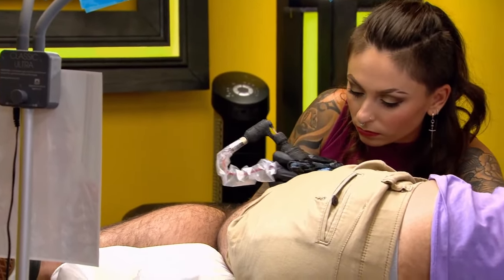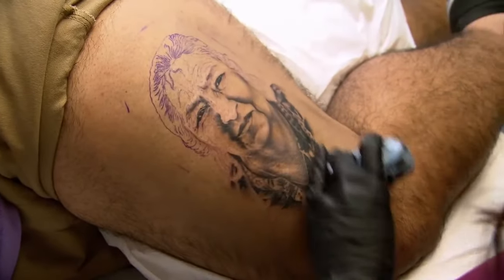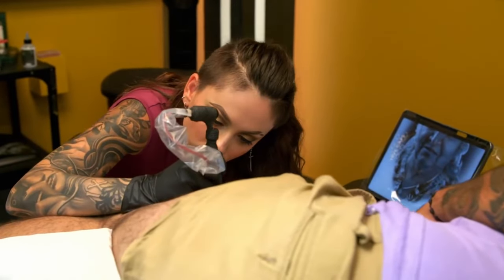I am a realism artist, but I actually don't like doing portraits very much because I don't want to risk messing up somebody's loved one's face. The more I get into it, the cooler she looks. Sweet. This is my first tattoo after being pardoned, and this has got to be the day where I shine.